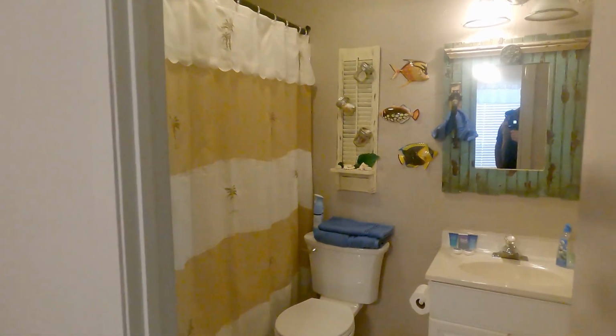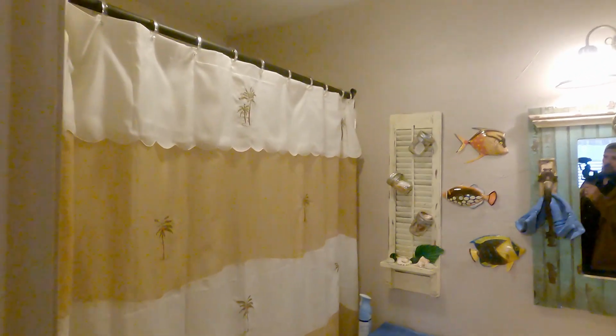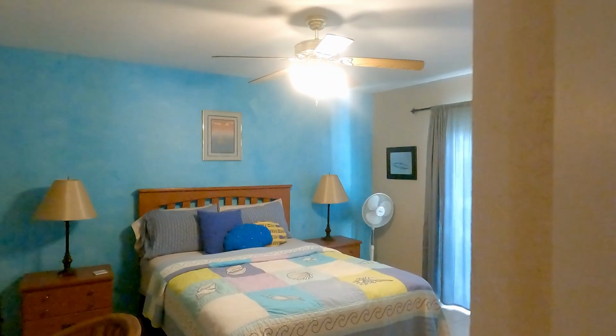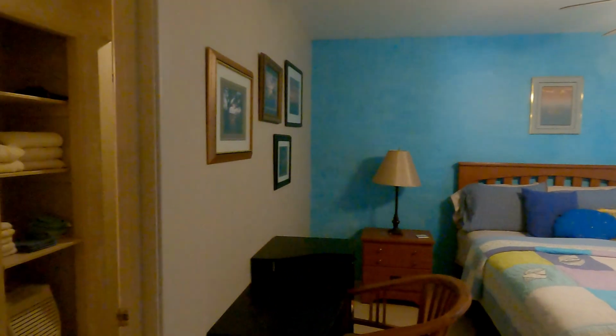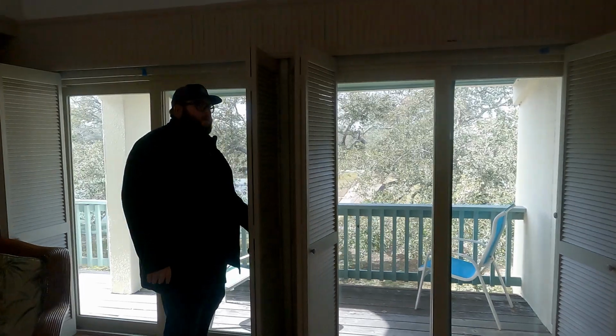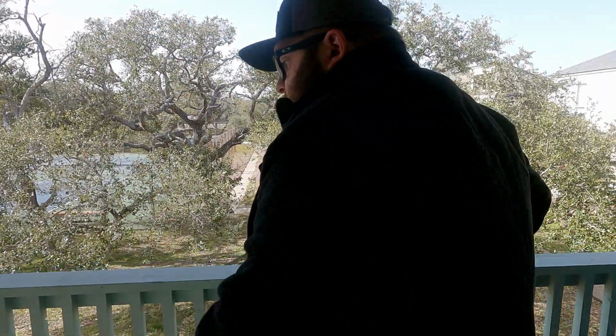Bathroom space. Bathroom's pretty good size. Shower, check the shower out. This goes out to the tennis courts. Shared porch. Looks like we need to fix that screen door, huh? Yeah, sure.